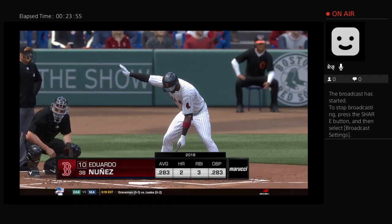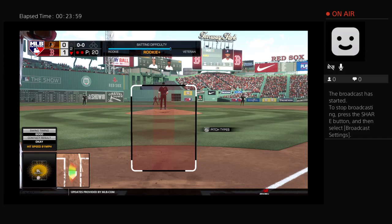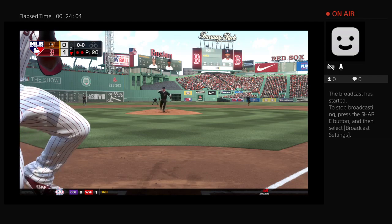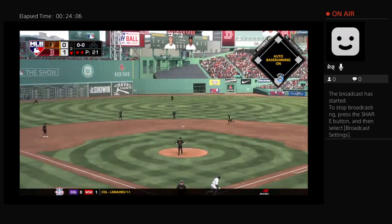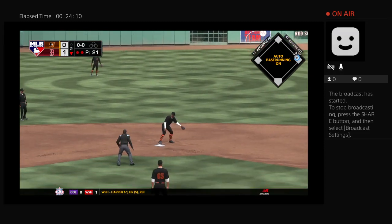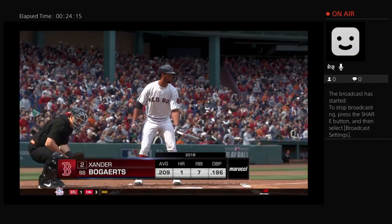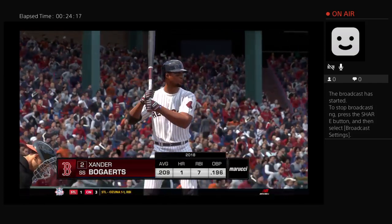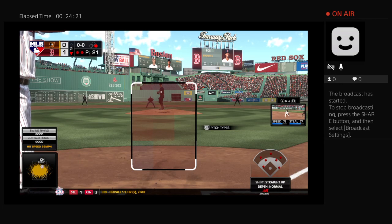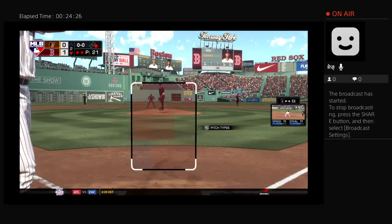Standing in, Eduardo Nunez, as he'll get his first opportunity in this one. Ready to deliver. Here's the first pitch. Line drive to center field. That gets down, and he's got himself a base hit. So he picks on the first pitch here and is able to extend the inning. Here's Xander Bogaerts now. He did not play last night, but clearly back in the starting nine for this one. Here's a look over to first, and the runner back safely.